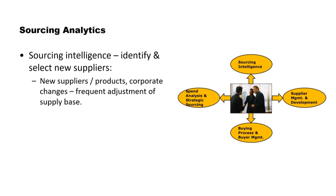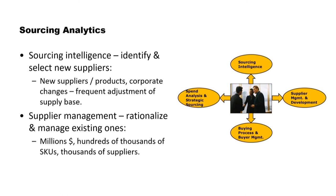Now, about supplier management. It is about rationalizing and managing existing suppliers. Keep track of the performance, make sure they're complying with the contracts, which takes a lot of energy. You've got to have a sophisticated information system to do this. Otherwise, nobody can do that. And the point is, you've got millions of dollars spent on hundreds or thousands of SKUs and thousands of suppliers. How do you keep track of their performance?